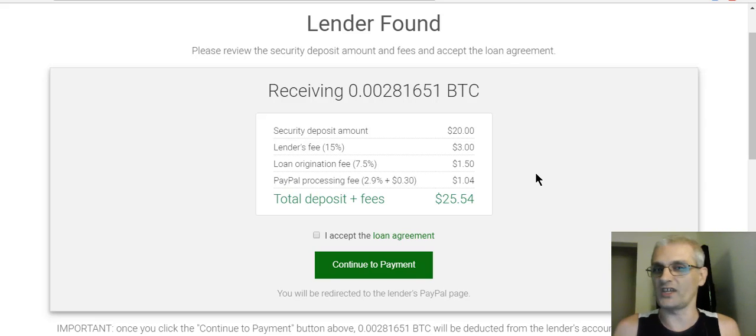So it's a lot of confusion, a lot of added fees for a borrower as well. So this again is not my recommended way to get Bitcoin with PayPal. It's nice if you want to be a lender and earn a little bit of cash in your PayPal account by lending out your Bitcoin. But as far as borrowing Bitcoin, it's not.